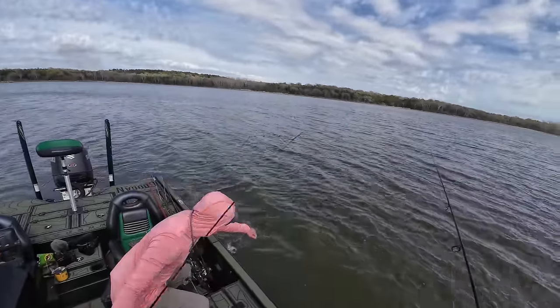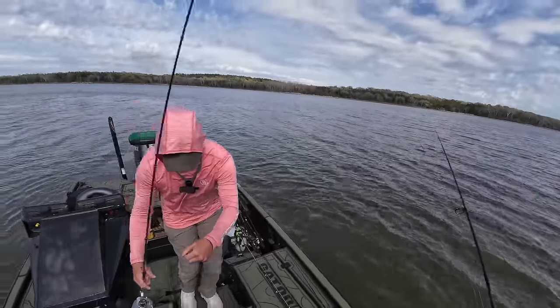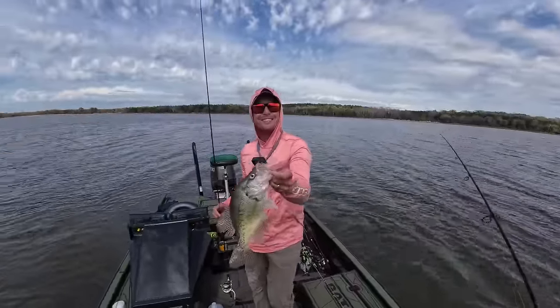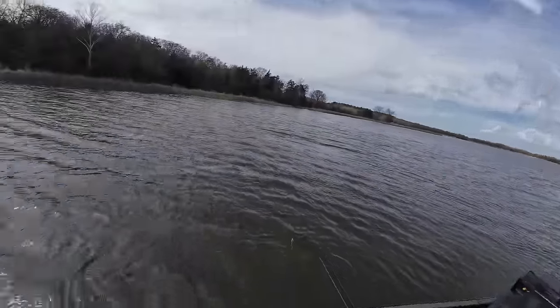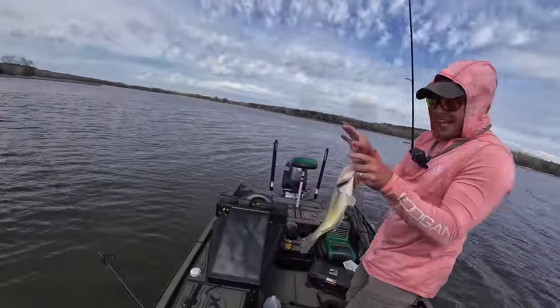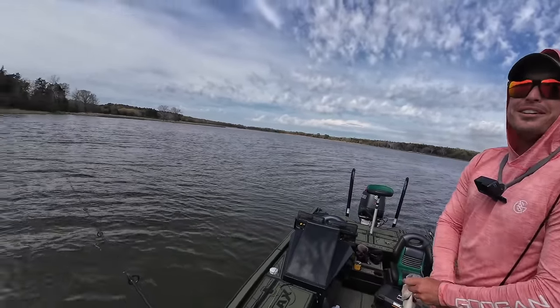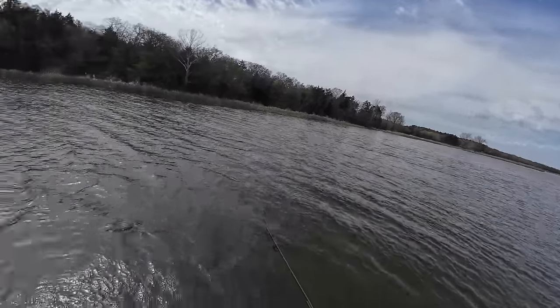Here we go, baby! Oh, nice! Wow, big old crappie. That is a big crappie, man. That's a big old crappie, that's an old one. It was just perched up there on a log, just hanging out, doing its thing. And you're like, oh, it's going to be tough. And it was. Side wind action.